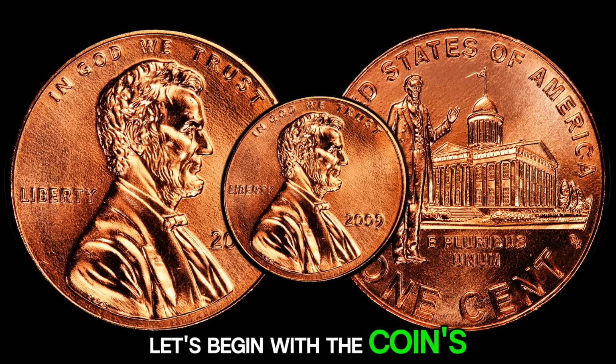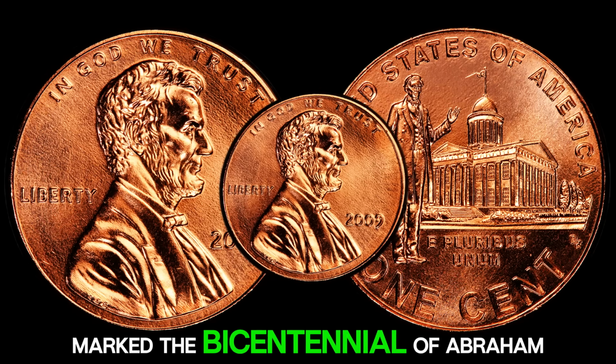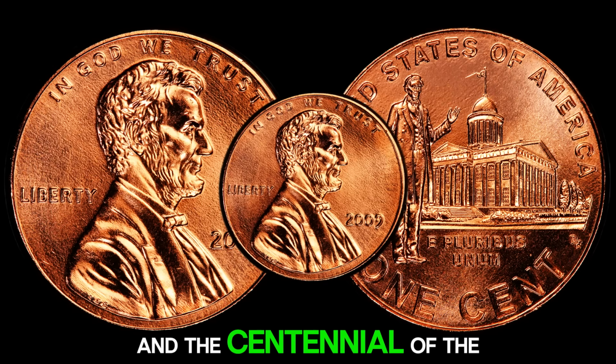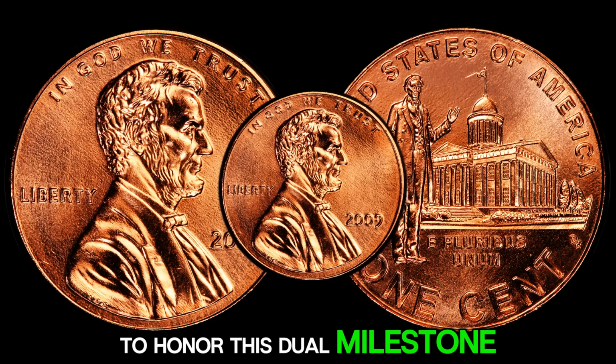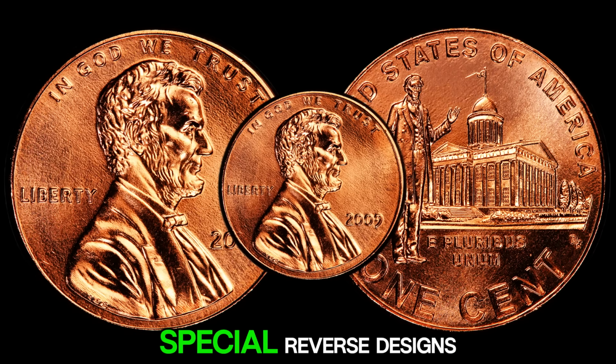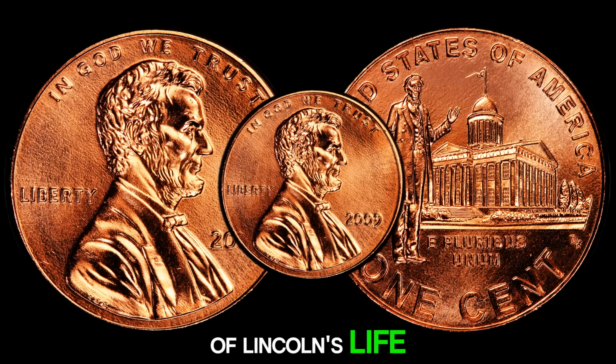Let's begin with the coin's origin. The year 2009 marked the bicentennial of Abraham Lincoln's birth and the centennial of the Lincoln cent itself. To honor this dual milestone, the U.S. Mint released 4 special reverse designs, each capturing a different phase of Lincoln's life.